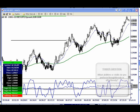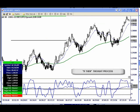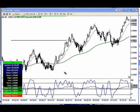So when we assign value to what we see on the charts, we then assign structure to that, and it works out in what we call an if-then thought process. So the if-then is, if I see this, then I think this, do this, whatever it might be. So we have to train our brains that this means this. When I see this, I want to think this. When I see this, I think this, and then I do this. And again, especially in the beginning of the acquisition of any skill.